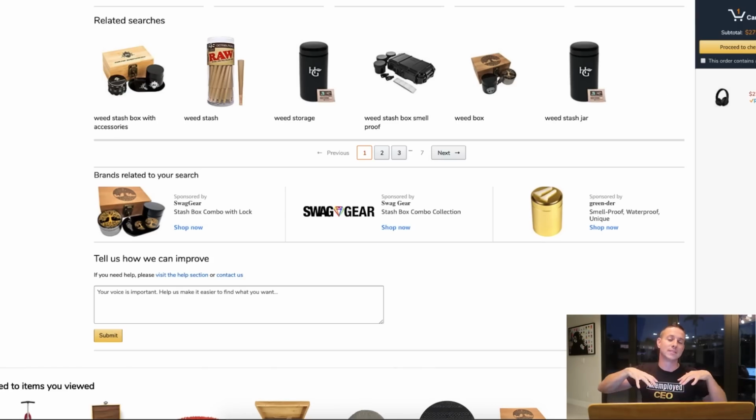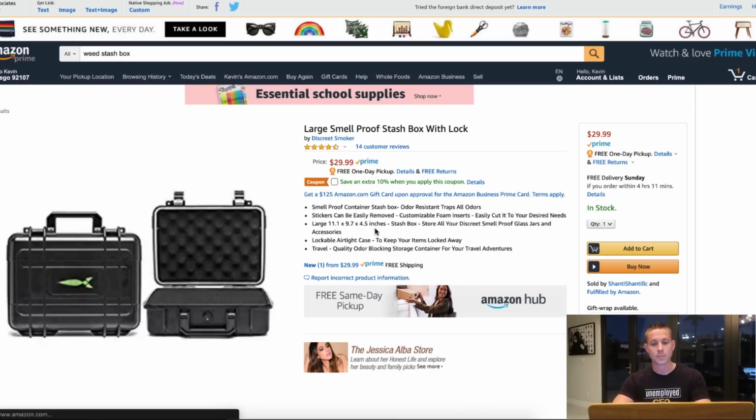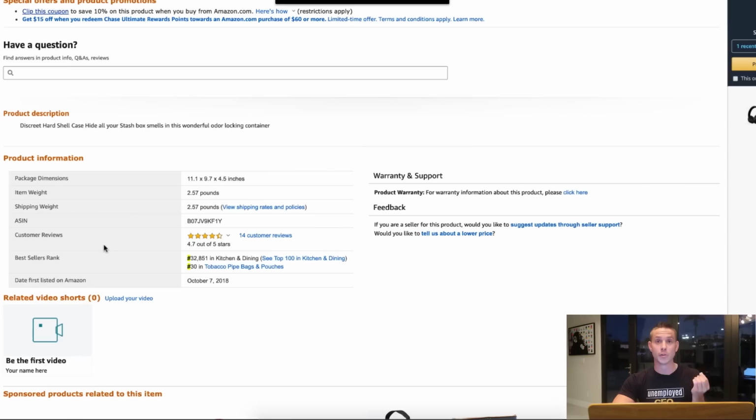Basically, how Amazon organizes millions of products is with what's called BSR, which stands for Best Seller Rank. So if we actually go into any of these products, we'll just pick this one, for example. And what we can do is we can search for the number sign and we see best sellers rank right here. It's number 32,851 in kitchen and dining and number 30 in tobacco, pipe bags, and pouches, right? And so what we want to do is we need to be able to make our best sellers rank as low as possible, right? If you're number 1 on BSR, you're literally the best selling product in that particular category.